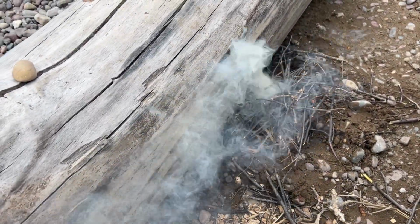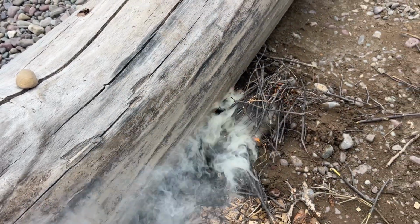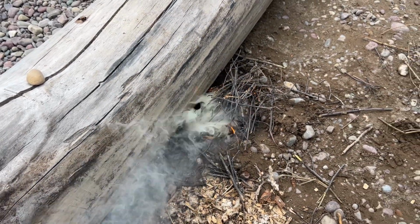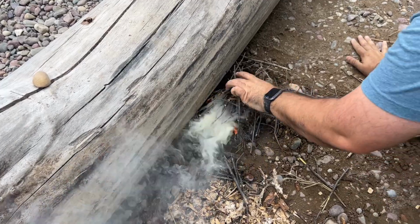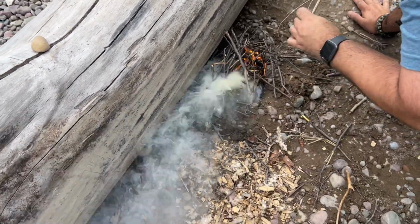Okay. And now at this point, the wind will actually help it to catch. Yeah, if you threw too much kindling on there, that fire would go out, huh? Oh yeah, just crush it. Nice. First shot right out the gate.